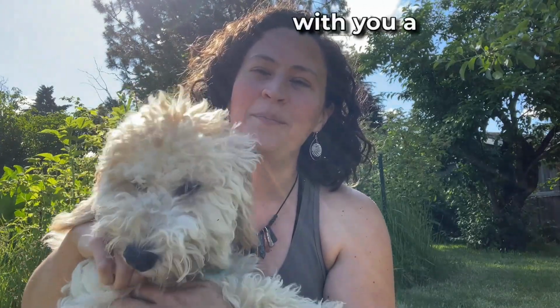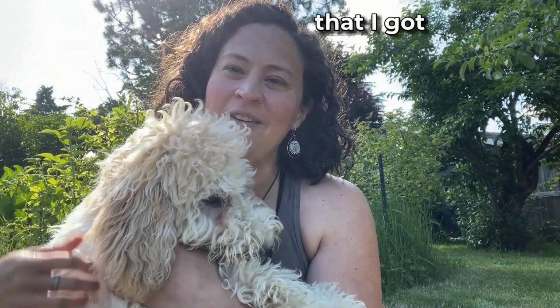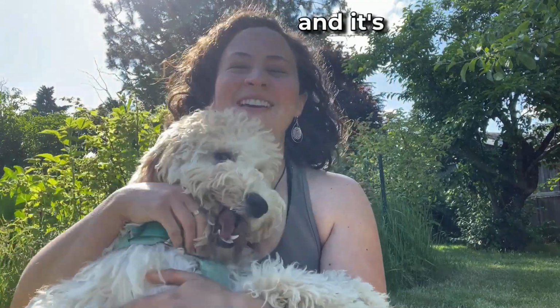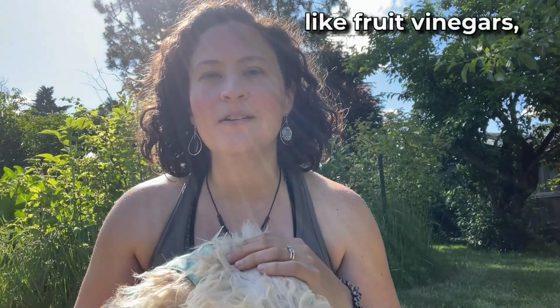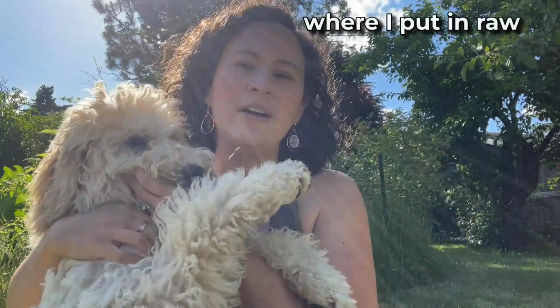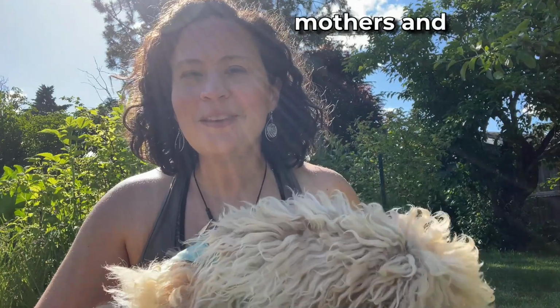So I want to share with you a beautiful piece of pottery that I got from a potter named Careen Stoll. She's up here in the Pacific Northwest. And it's a container for fermentation. So I use it to make sauerkraut and kimchi and homemade vinegars, like fruit vinegars, and it is an absolute treasure. It feels like this magical cauldron where I put in raw ingredients like fruit and cabbage and salt and vinegar mothers and things like that. And I just have to tend to it, and these little bubbles pop up out of it. And then on the other side, I get really richly nourishing, probiotic, incredible food from the earth that is different than when it went in.